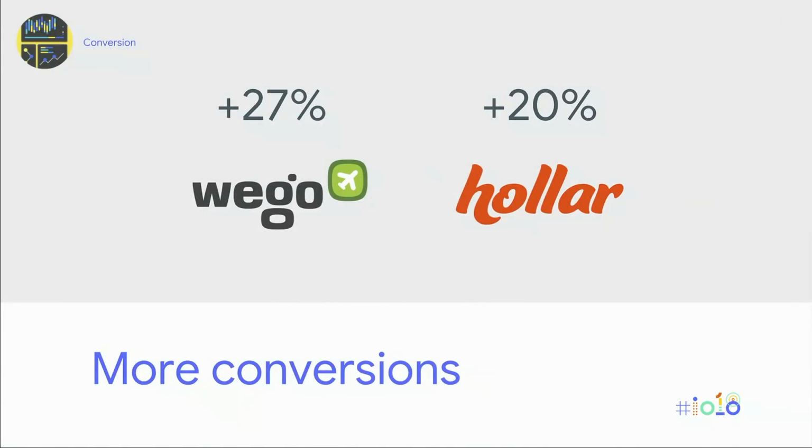Now, thinking about conversions, we actually saw from one of our partners, Wego, that they saw a 27% increase in conversions from their Instant app. Wego is a flight search engine based out of Asia. And as you saw from earlier, Holler, one of our e-commerce partners, actually saw a 20% increase in conversions overall. Now that they are both seeing success, we're actually advising both partners in ways in which they can drive more traffic to their Instant app so they can continue to capture that increase in their conversions.